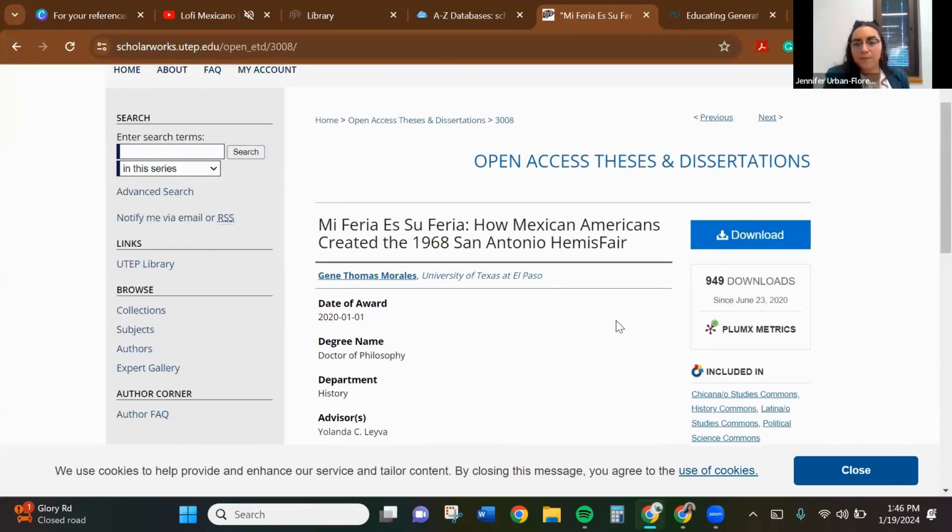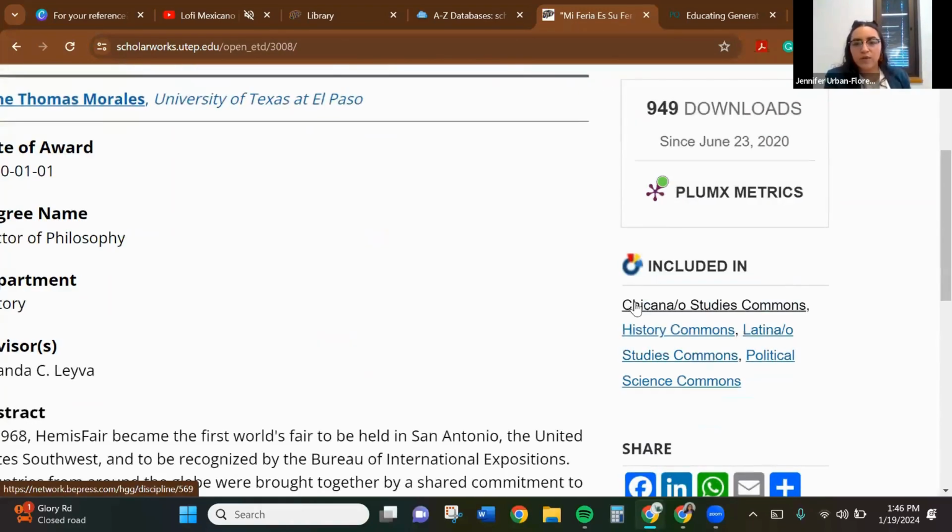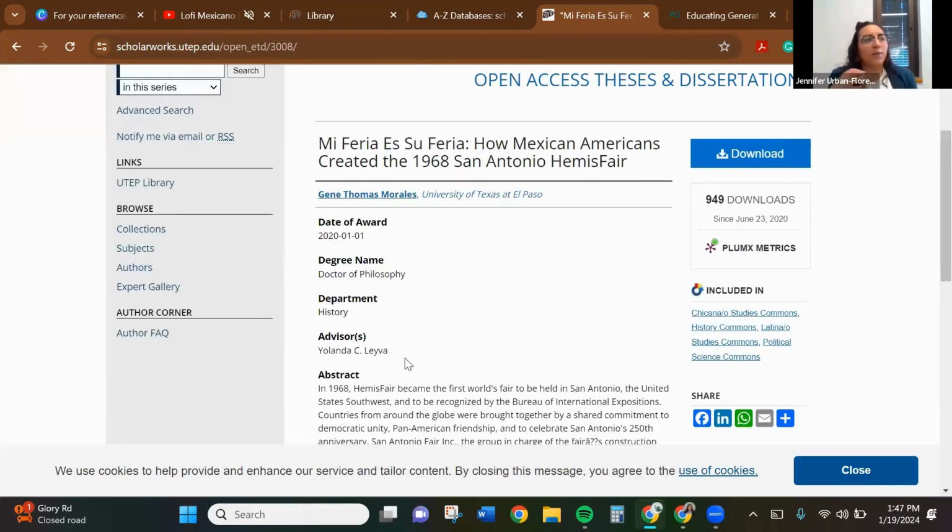And again, I mentioned a little while ago that you can find tags in Academic Search Complete and ProQuest. There's also different tags here, right? So I have Chicano studies, history, political science, all those different things. I can go in and figure out what is this being tagged? Who's looking at this? Who's using it?